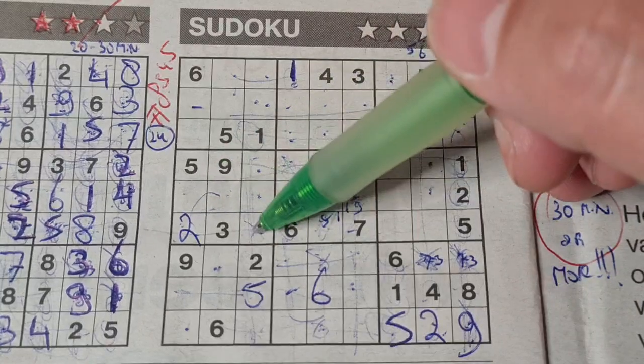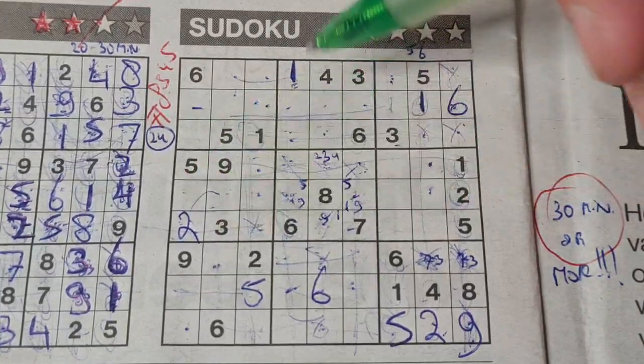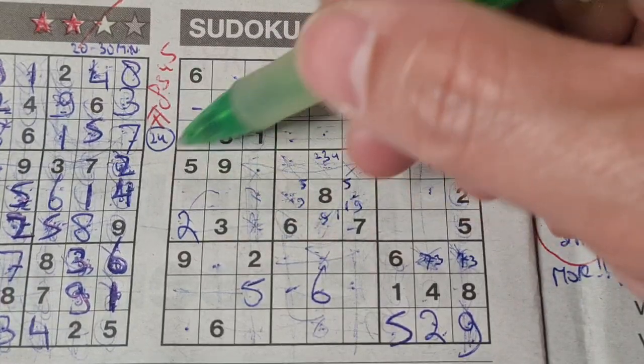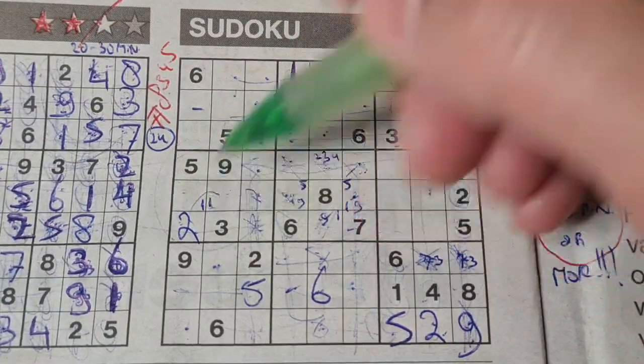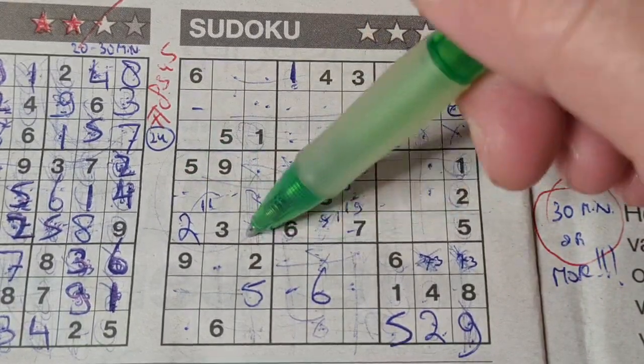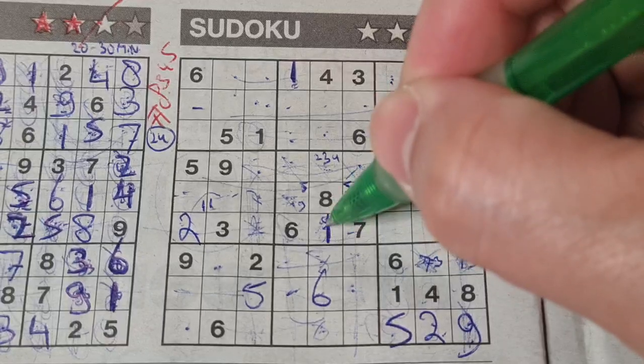One, two, three, four. 5 missing numbers in this big square. One of the missing numbers is 1. We have a 1 in the third column. No 1 in these 3 boxes. So the 1 in this big square could be here, could be there. We have a 1 in this row, in one of those 2 boxes in the middle row. So the row below, the only place left for 1 should be there.